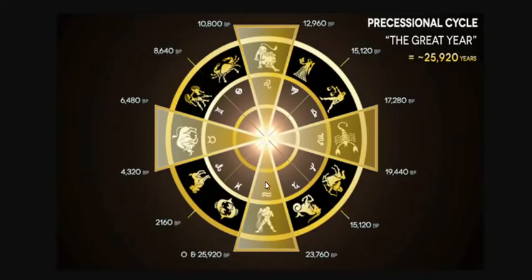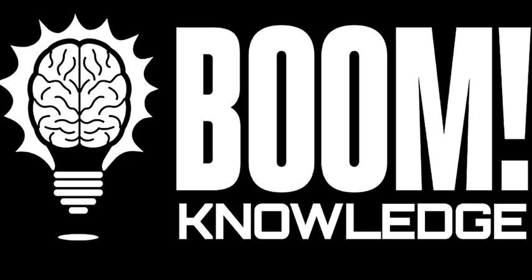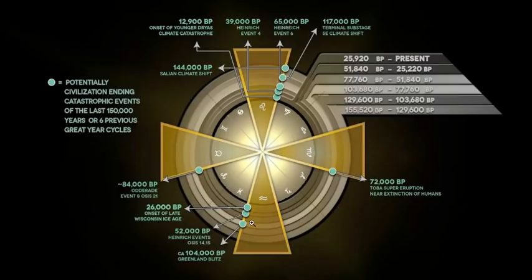And for those that are interested, we are sitting right on this flexure point, entering the age of Aquarius. 25,920 years before present was the Younger Dryas catastrophe. And that's a boom. And not only that, it was the onset of the late Wisconsinian Ice Age. A full precessional cycle before that was the Heinrich event. And 2 precessional cycles before that was the Greenland Blitz, all on this flexure point.